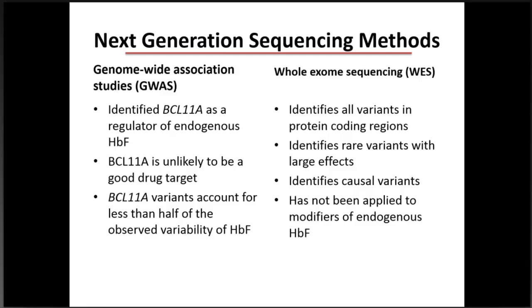variants. And while this was a great advance in our understanding of how gamma globin was regulated, in the sickle cell community, it didn't appear to be a viable therapeutic target, and it also didn't explain all the variability of fetal hemoglobin levels. The variants account for less than half of the observed variability of fetal hemoglobin. So there's clearly more to be found.